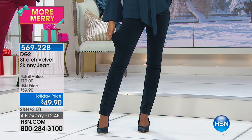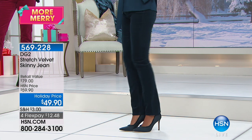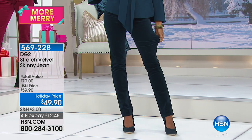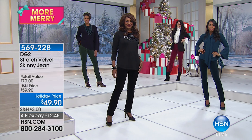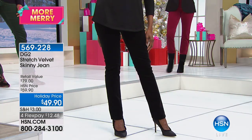And I will tell you that from a distance, you can almost fool people into thinking that you are wearing a suede. It's almost got that beautiful hand to it and that richness of a great buckskin quality. I personally, of course, I own the black.